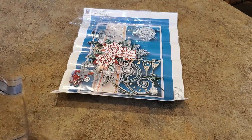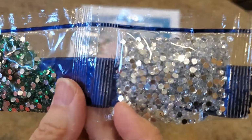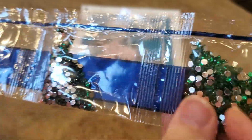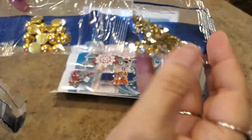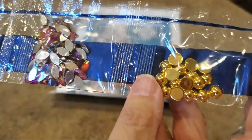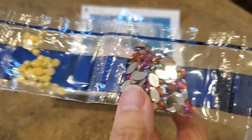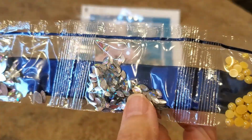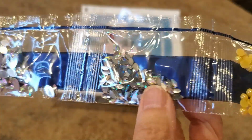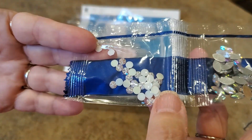When I put them away, I'll look and see. Do I have this one already? Orange. Clear, some greens, a yellow. Is that all the rhinestones? That is it. Not very many rhinestones. Gold balls, orangey red marquee, beautiful. Yellow pearls, some littler iridescent marquee, some larger marquee, and some snowflakes.